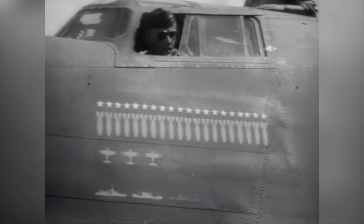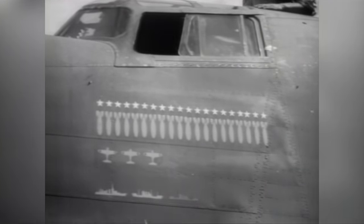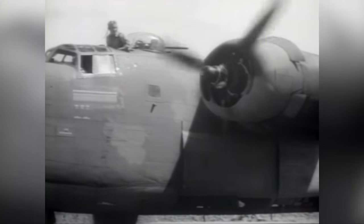A total of 19,256 planes in several versions were produced by Consolidated, Ford Motor Company, Douglas Aircraft, and North American Aircraft between the years of 1939 and 1945.